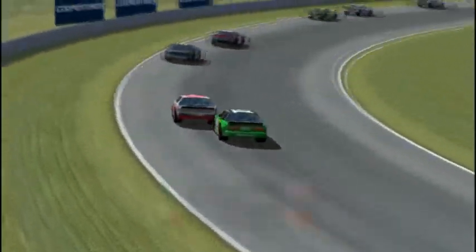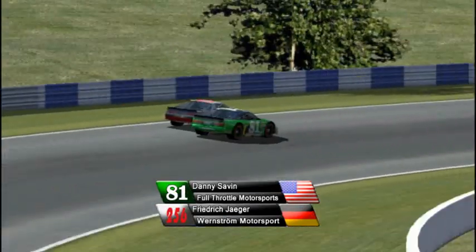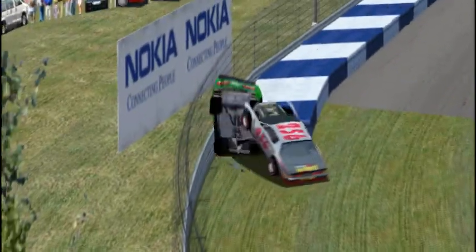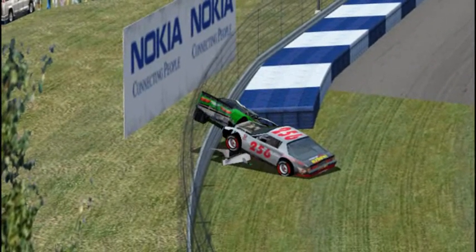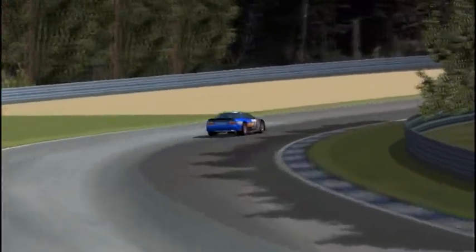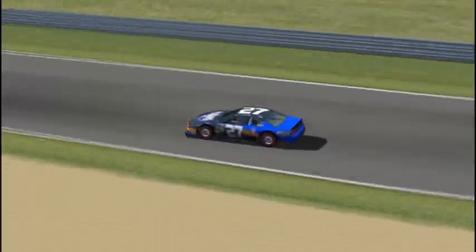Here's Danny Saab in the 81 car and the Wernstrom, driven by Friedrich Jaeger. These two have been racing very aggressively on lap 1. Oh, I just jinxed him. Savin's off the course. Jaeger hits him in the... Wow. The sloped front end on the Wernstrom hit the back of Savin. Savin went almost on top of the tires there. Both of them were out, but that was a scary incident at the end of the first lap.